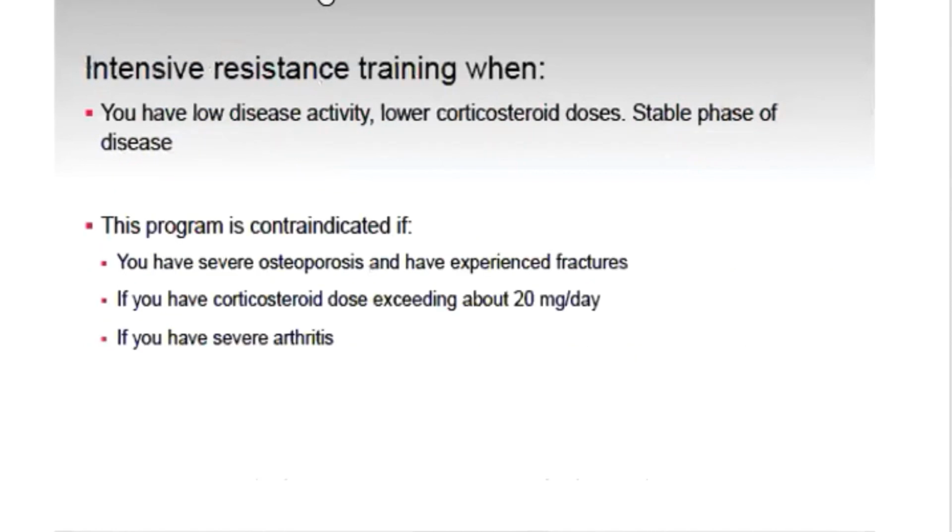Intensive resistance training is for when you have low activity, lower prednisone doses, and the stable phase of disease. So when I started the intensive resistance training, a year and a half ago, I was on Cellcept 2500, and I was on prednisone 5. And today I'm on Cellcept 2000. I decreased in May, and I'm still on prednisone 5. We'll decrease, if everything goes well, to 1000 Cellcept in December. And once I'm down to 0 on Cellcept, if that happens, we will see if I still need the prednisone. But for the moment, because I have MDA5 and I have lung fibrosis, we're keeping it at this.